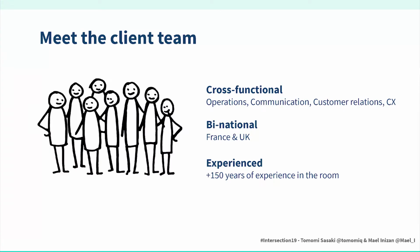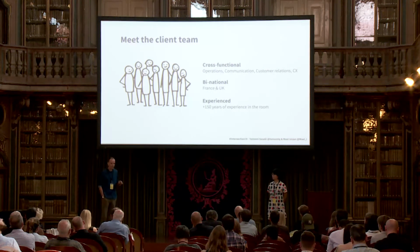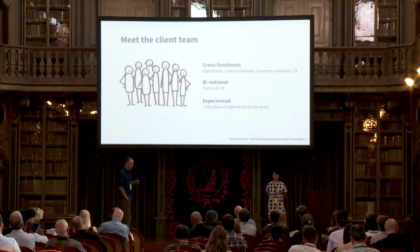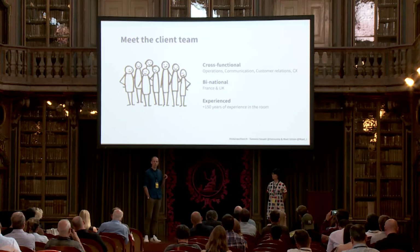It was an 8-person team from all over the company, mostly from communication, operations, customer relations, and customer experience. It was a binational team, with people from both sides of the channel. And it was actually one of the objectives of the project, like you told, to unify the experience between France and UK. And it was a really experienced team. Half of the project team had more than 25 years of experience at Eurotunnel. That means they joined the company before the tunnel was finished.